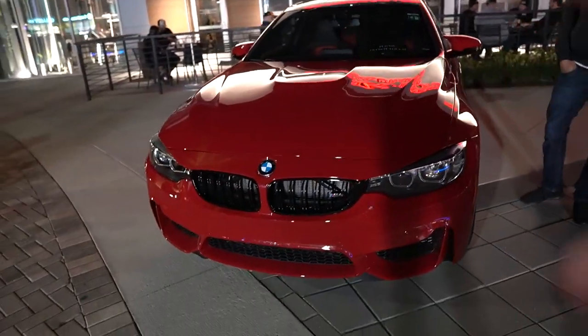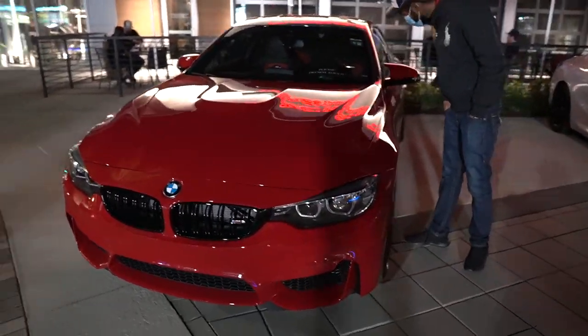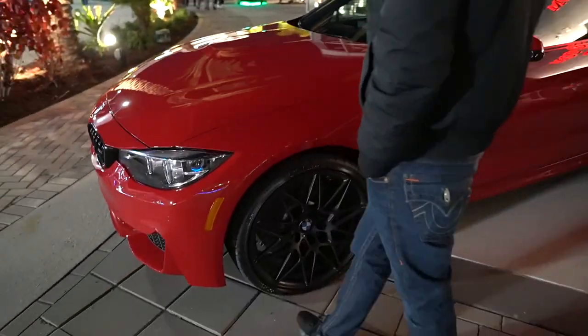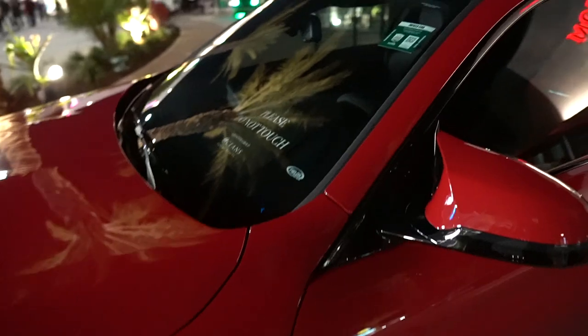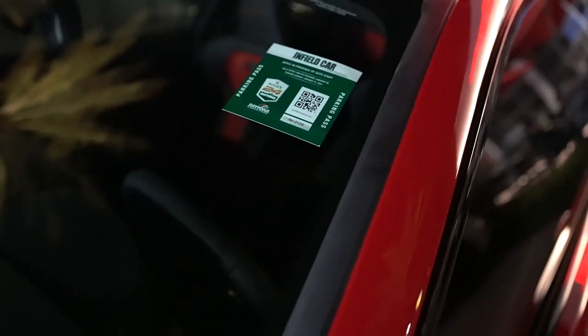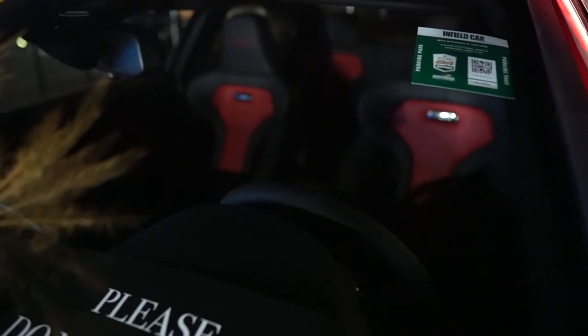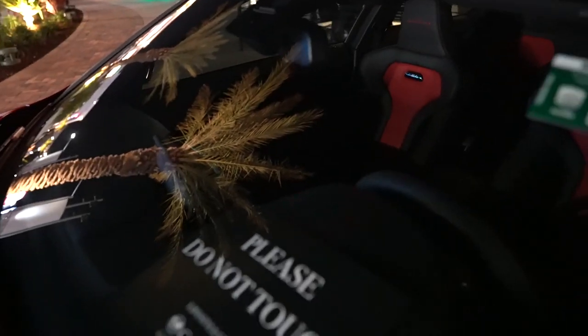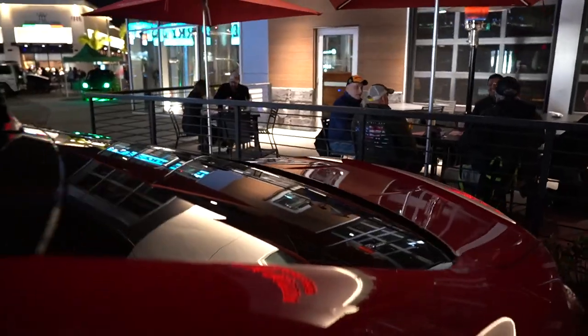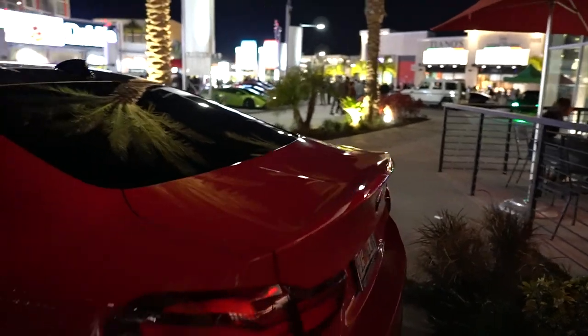Now I had to stop and look at this. Now this may look like a regular red M4, but this is actually the Heritage Edition. Super rare. Matte gunmetal wheels. And it has a special edition two-tone red and black interior with the Heritage logo inside. Full carbon fiber, Alcantara, and on top of that has an M stripe right there. Pretty sick. On the back.